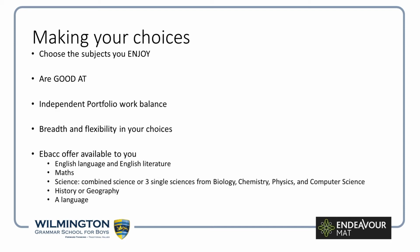Students need to ensure that they select courses at GCSE that give them a breadth of curriculum study. It's important that students consider, even at this stage, those choices that they may make in 2 years' time when considering their A-levels for WG6. I would advise students to perhaps even consider over the course of the next 2 months looking at the WG6 website and what A-levels that we offer and what the entry requirements are for each of those.